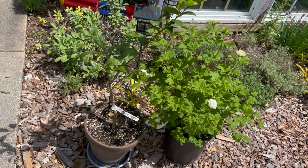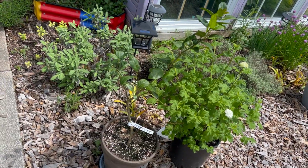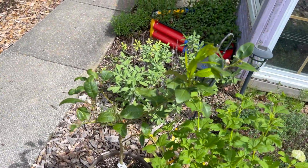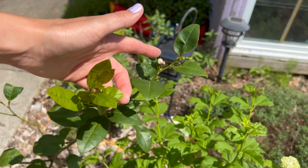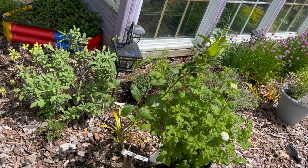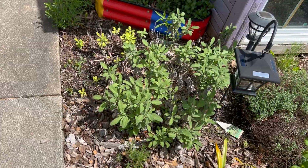This snowball viburnum is just waiting for me to decide where to plant it. I picked that up a couple of weeks ago, and this is a key lime. Had a rough winter indoors, but it's starting to grow, and it's starting to flower again too. So it's flowered a couple of times, but never really set any fruit, which is fine. I'm just keeping my eye on it and hoping to get a lot of good new growth.